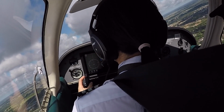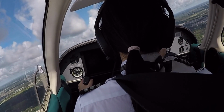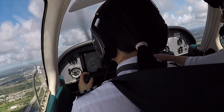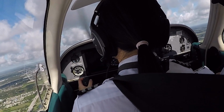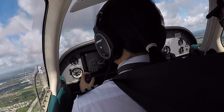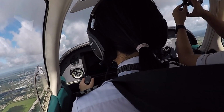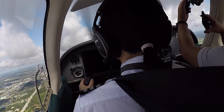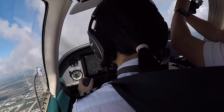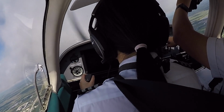Cherokee 441, heading 280, contact Palm Beach. Have a good day. 280, contact Palm Beach, 441. Thank you. Palm Beach departure, Cherokee 21441, 1,000 feet climbing 2,000, heading 280. 21441, Palm Beach departure, radar contact, climb and maintain 3,000. Climb and maintain 3,000, 441. Cherokee 441, turn right direct to destination. Right turn direct destination, 441.